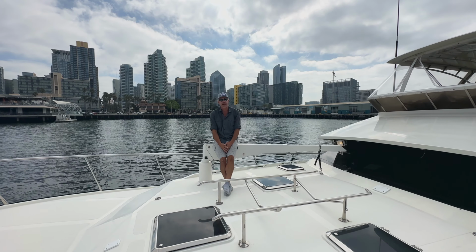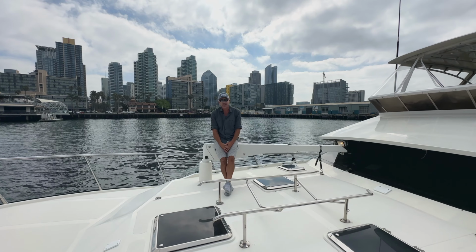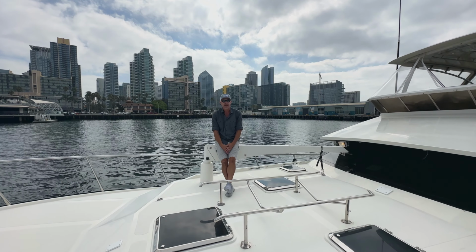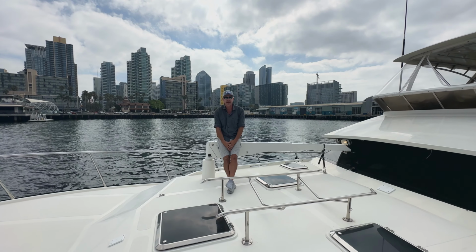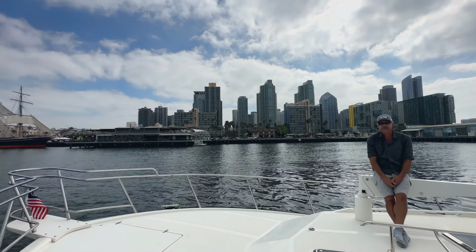This is right now really the only Mikelson 50 for sale on the West Coast. It's down here in San Diego with transferable slip. Give Mikelson Yachts a call and come take a look. Thanks again for coming on the tour with us.